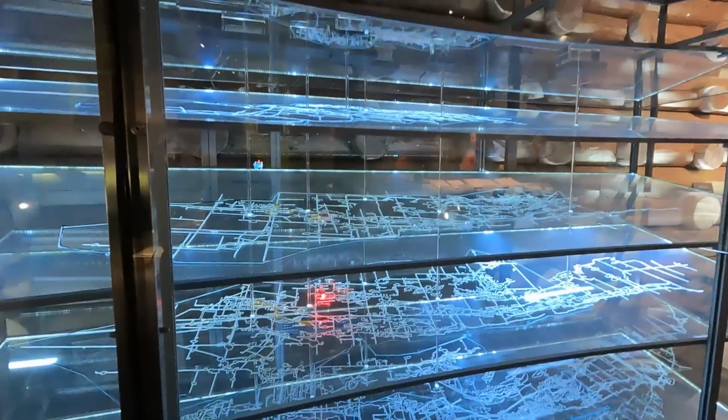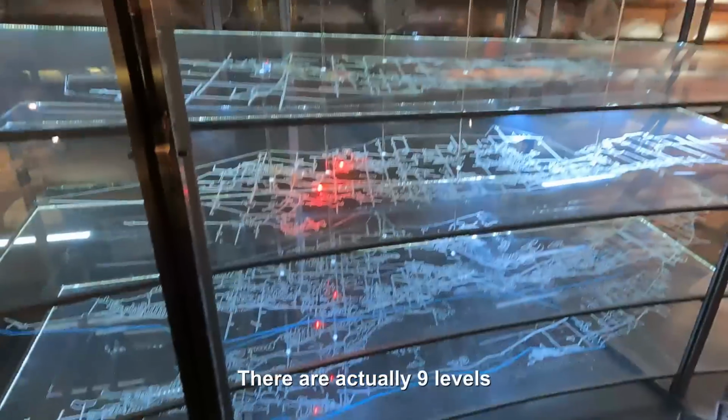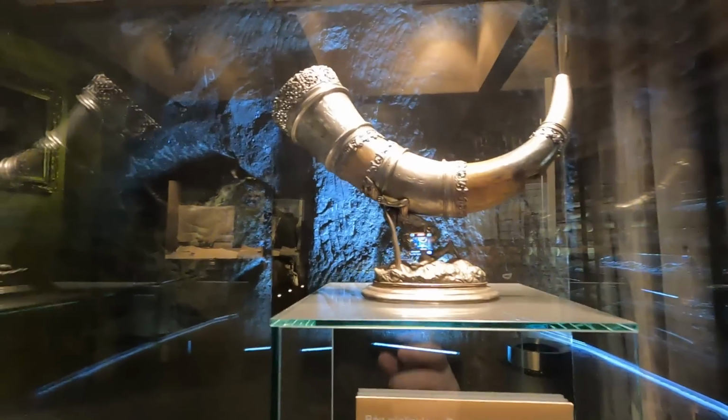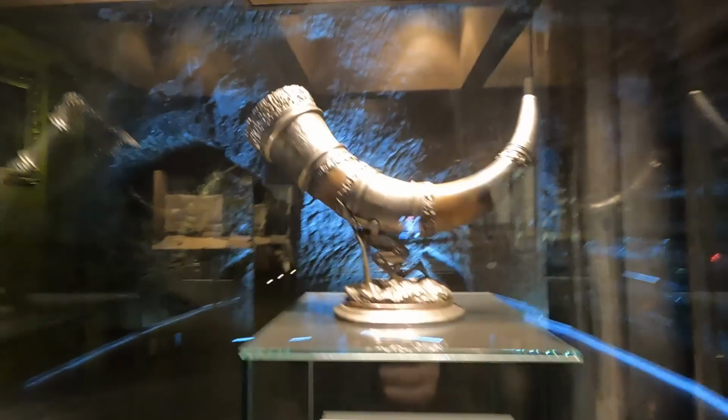These are the 5 levels, and there's actually more. I think he said there's 14 levels of the salt mine. It's crazy. And we've only explored a fraction, 5% of the tour of the salt mine. 5%, you heard that right. There's 95% more. And this is from 1534. It is the gift of Severin Boner, saltwork farmer.